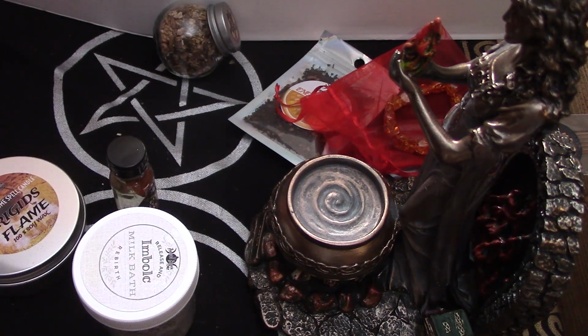Imbolc is the time for cleaning, purifying, rebirth. Taking a milk bath symbolizes release and rebirth, starting something new. A ritual bath is not for cleaning your skin. Rather, it cleans negativity and the cares of the day from your spirit. First, take a shower to get the dirt off, then run your bath. Add the milk bath and stir clockwise to mix into the water with your hand.